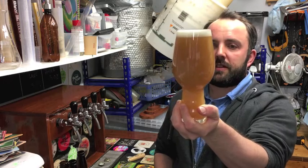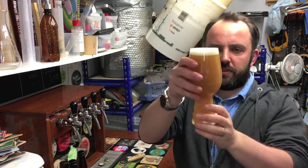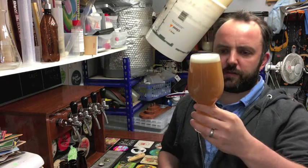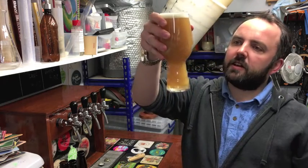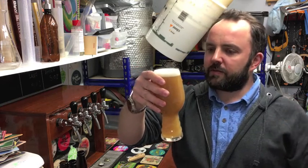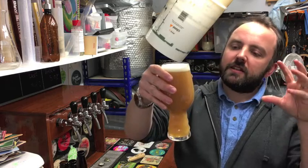So definitely looks like a New England IPA. Absolutely opaque, pretty close actually in appearance to the one I just had from Timmy. Maybe slightly darker colour to it. Before, when I was saying that I couldn't quite think of the colour to describe it because it wasn't quite as bright as orange juice, this has got a similar thing.